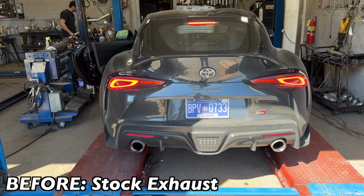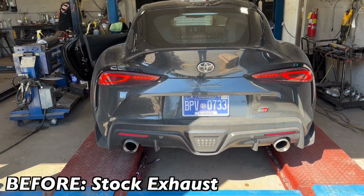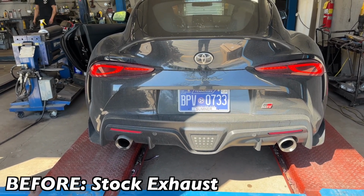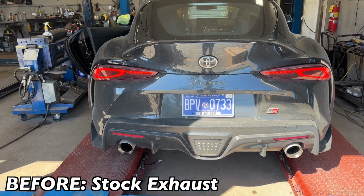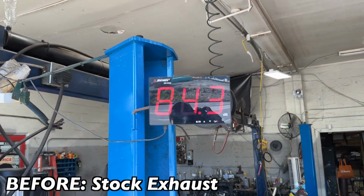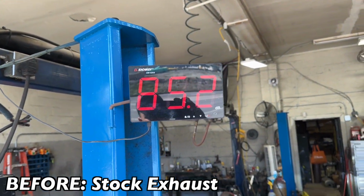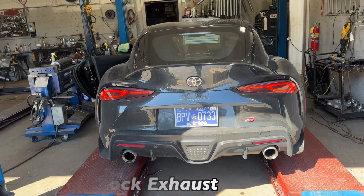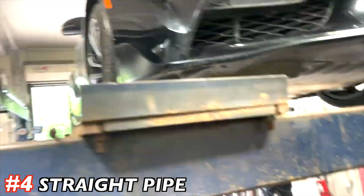2023 Supra GR. That's what it sounds like before. Sound decibels? Right at 90. Again? 21 Toyota Supra. A really beautiful car.